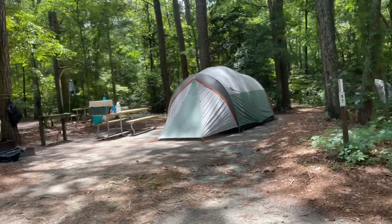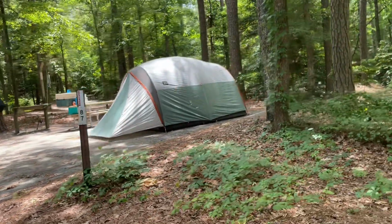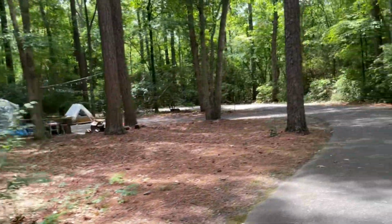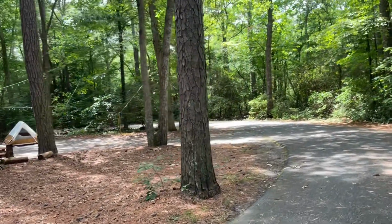This is site 87. You can see they're at a little bit of an angle in this site, and the reason is that it slopes a little bit toward the front, and if they didn't set up at that angle, their tent would slope to the left front corner.